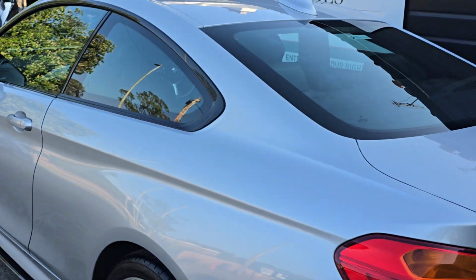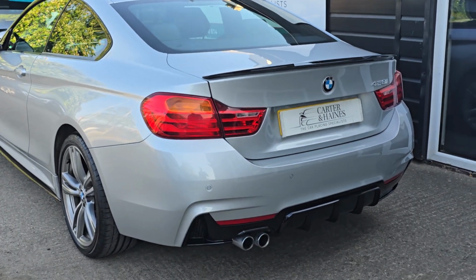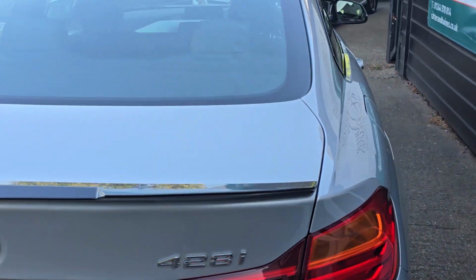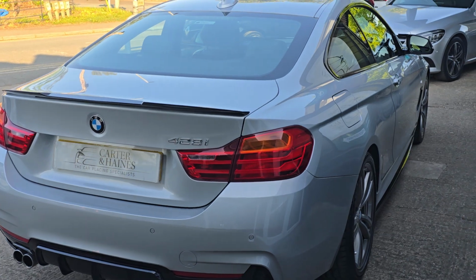As you can see, she's in lovely condition. Privacy glass. There's the rear boot spoiler, rear diffuser at the bottom. I mean, it's just such a lot of car.